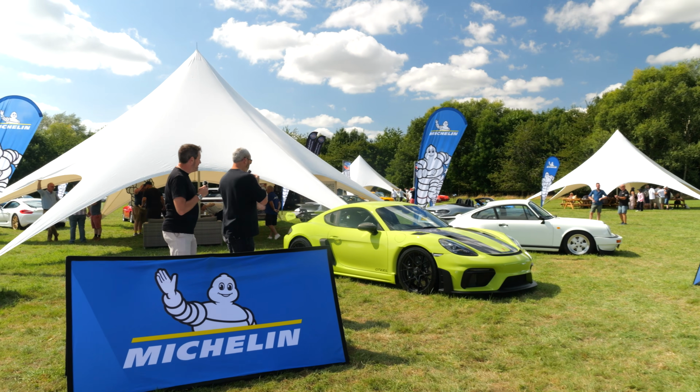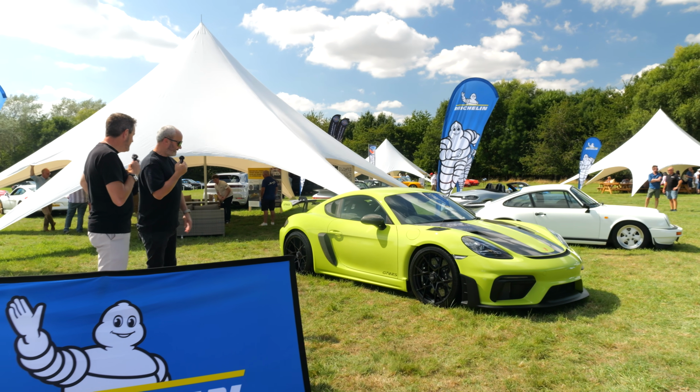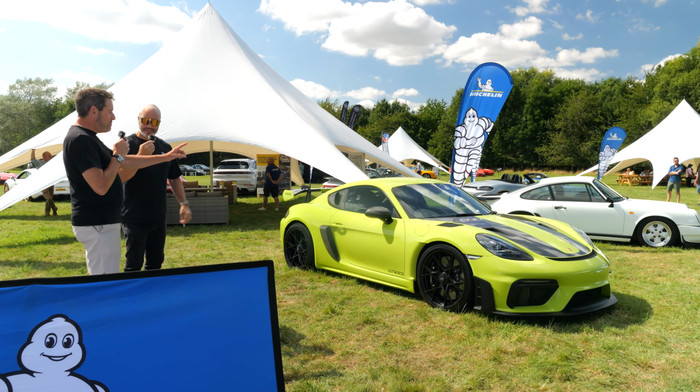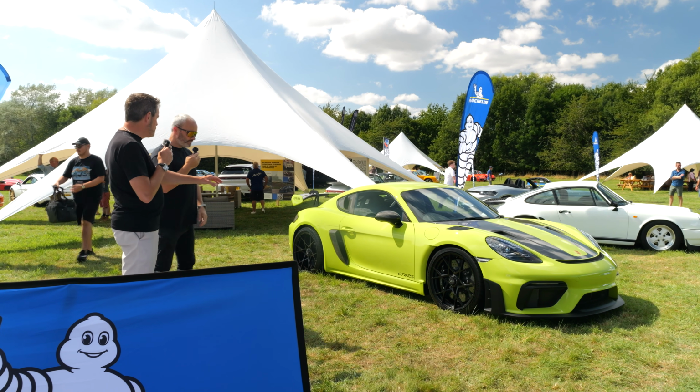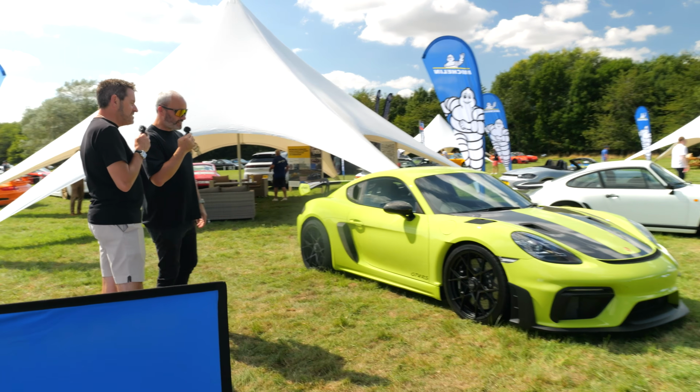Right then, I guess we'll start with the brightest car here, Ped. It's mega, isn't it? Really, really pretty. What exotic name is it? The colour of the paint? So this is a paint to sample GT4 RS. It's called light green. Light green, yeah. I mean, it's a bit of an anti-climax.